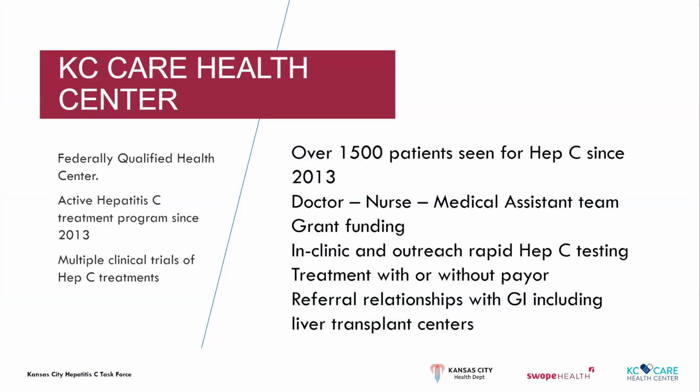So I'm coming to you from the Kansas City Care Health Center. We're a federally qualified health center, so there's a little bit of a different perspective than the other speakers who are more part of a health system or hospital. We are an outpatient community health center. We have a network of clinics through the Kansas City region, and we are one of several FQHCs in the Kansas City area.